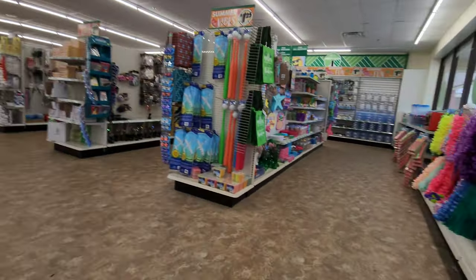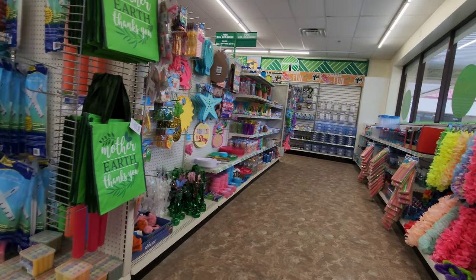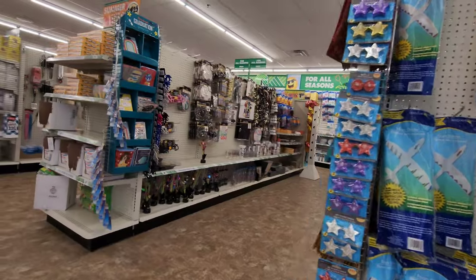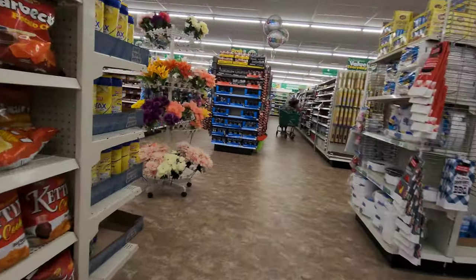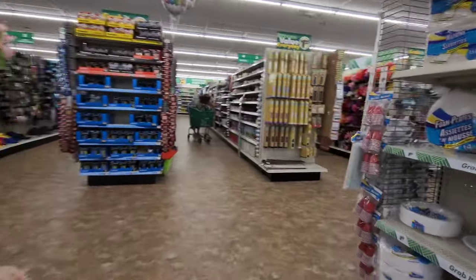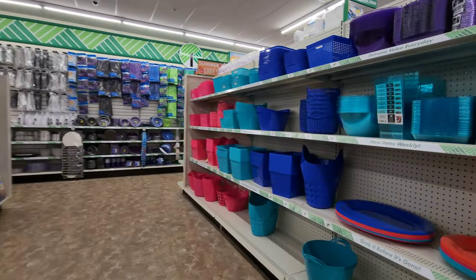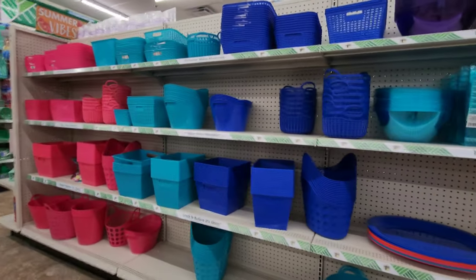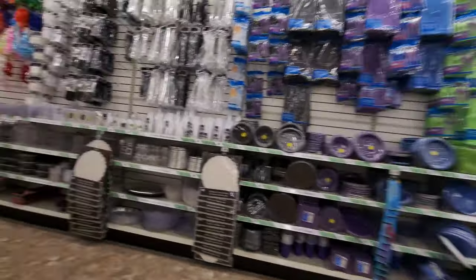Oh my goodness. Look at all the summer goodies. You'll see that in a future video. Stay tuned. It still smells new in here too. That's great. Oh, this is awesome. All right, let's go back here. Look at all the colorful bins and items you might need for a picnic or for organization. They have a lot. Look at that, the whole aisle.